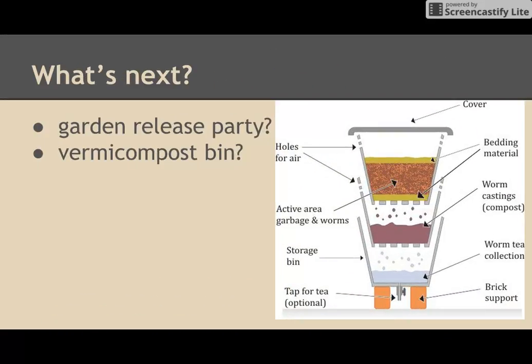The great thing about this investigation is that there are a number of ways you can revisit worms throughout the school year. Once the investigation is complete, you might choose to release your worms back into the school garden, where they can help aerate the soil and add nourishment. Students will also enjoy digging up the worms throughout the year.